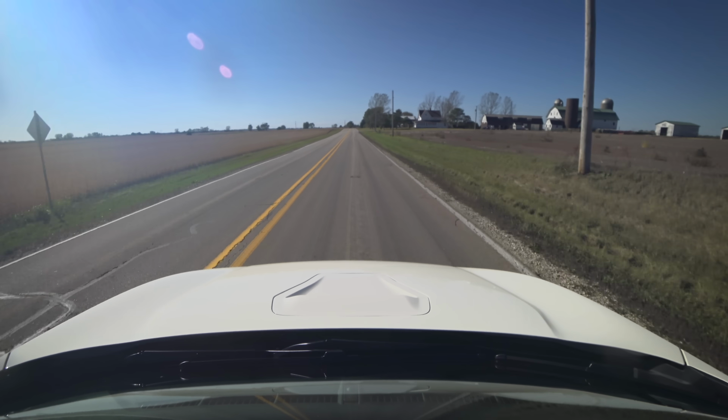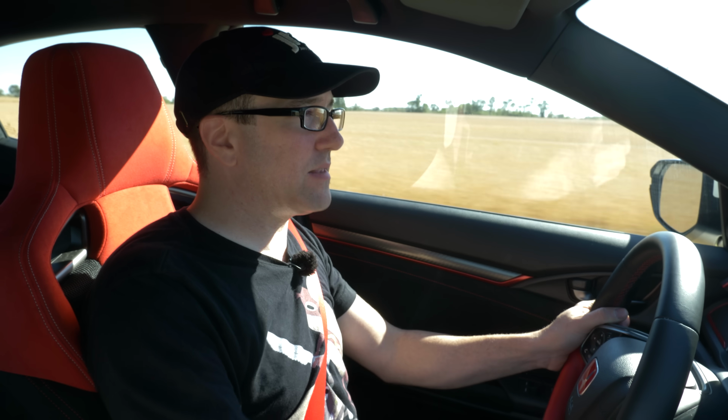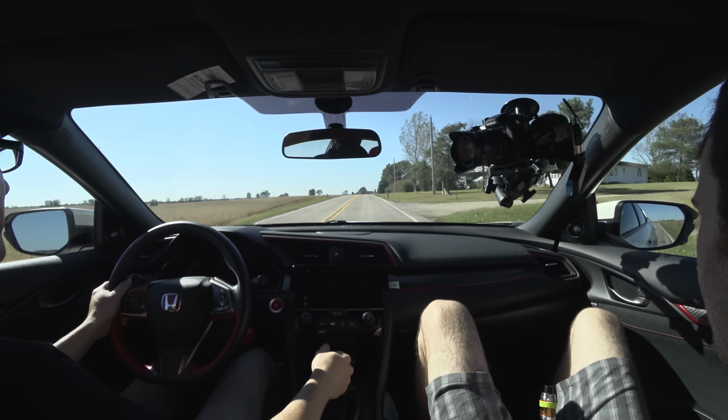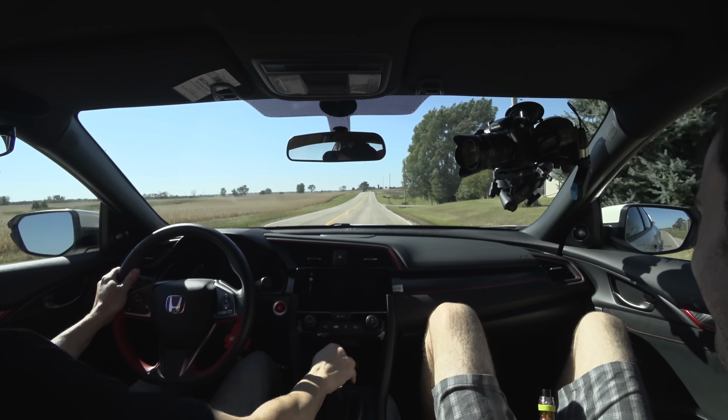Now, somebody said this car can reach somewhere between 160 and 170 miles an hour, which I don't know. I think you need a pretty big stretch of road, but let's check it out and see how it accelerates up to, well, high speeds.